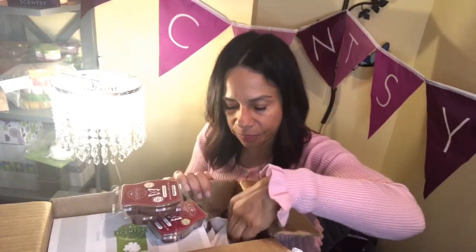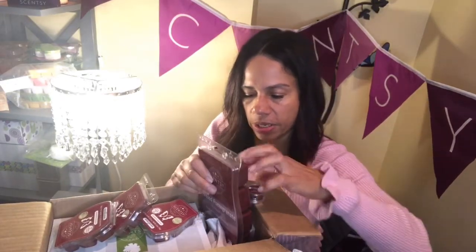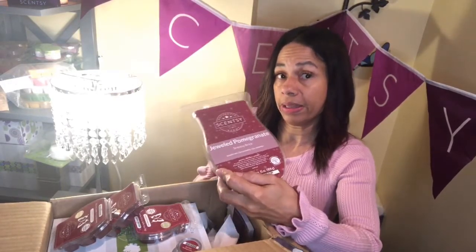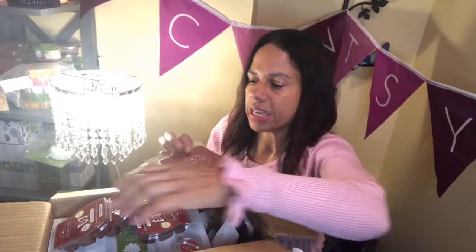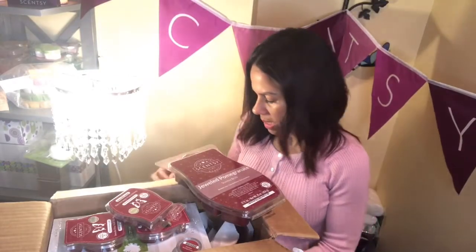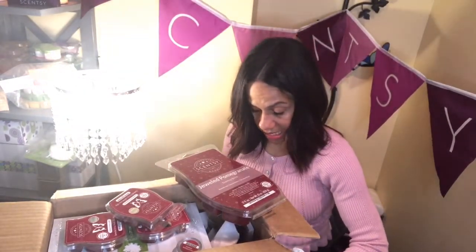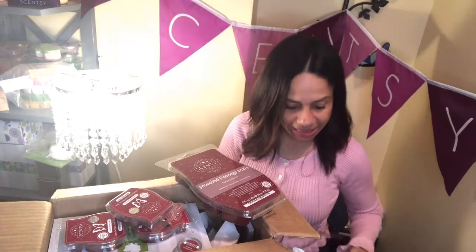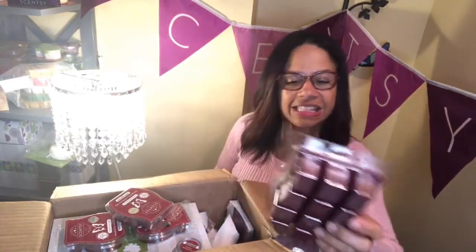So in this warmer of the month, because they are giving us the huge brick, we get one brick and then we get three bars. Let me get my glasses on so I can see what this stuff says, because right now it looks like a blur. I am blind. But that's okay, because I can see now. All right. So this is the brick, and it's the jeweled pomegranate. That's going to be the scent of the month, jeweled pomegranate.